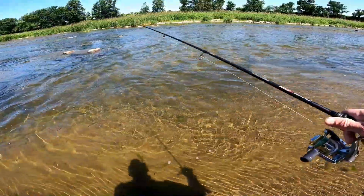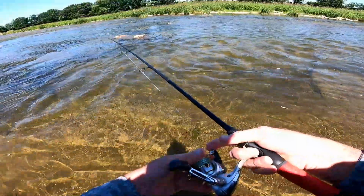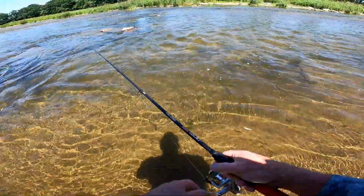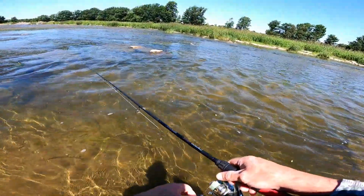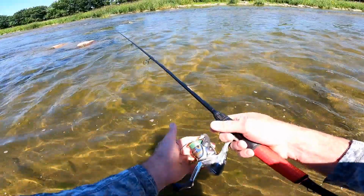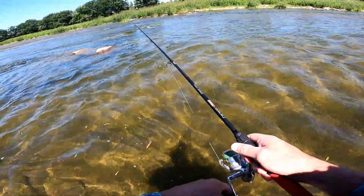This is that pool where I caught one, but I also lost a nice one. So I'm going to try to see if I can't get him to hit one more time. I got the Hellgrammite on there now. A little bit different of a presentation. He's had some time for that lip to heal. Maybe we'll get lucky.